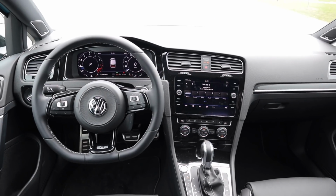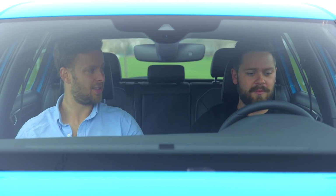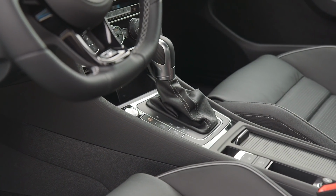So, you got a Fender sound system? Is that decent? It's decent actually. I don't mind it at all. Fender versus Burmester in that one. Otherwise, this is a Golf cabin, and it is very good.